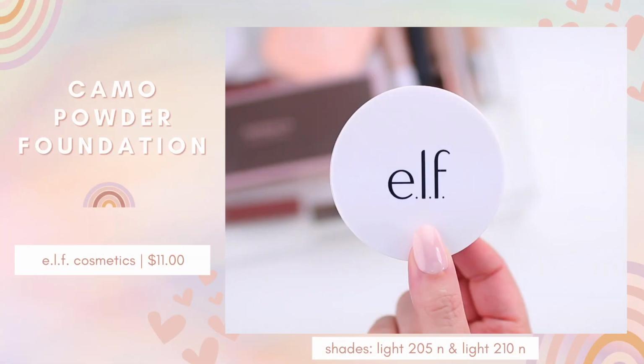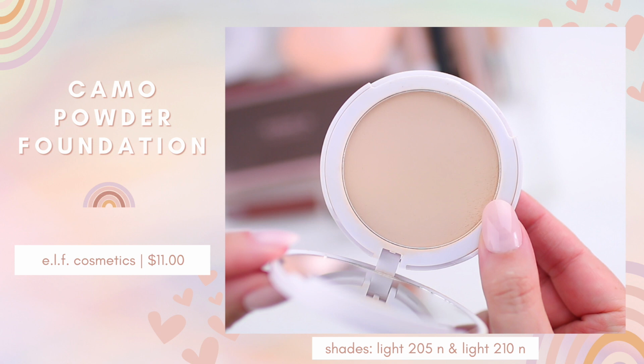A lot of the powder foundations that I've tried are high-end powder foundations. They're a little bit more expensive, like Urban Decay, Pure Cosmetics. I think I have a couple more in my collection, but I haven't really found a drugstore version that I've just fallen in love with until this one. Ever since I tried this, I haven't reached for any other powder foundation in my collection because this is the most ideal formula.